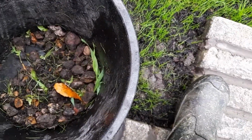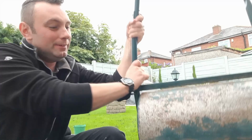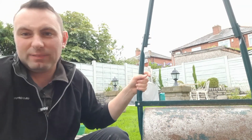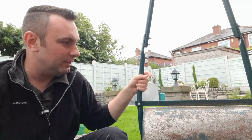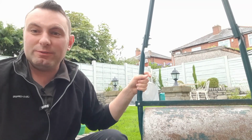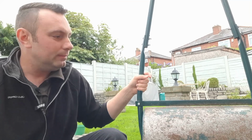Yeah, let's roll her. So I'm going to roll the lawn with my nifty garden roller. Really handy tool to have. I'm going to fill it up with water. I don't know what it weighs actually when it's full. It probably weighs about 30 kilograms, something like that, maybe 35. Don't know, could be less. Feels about the same weight as a light lawnmower.